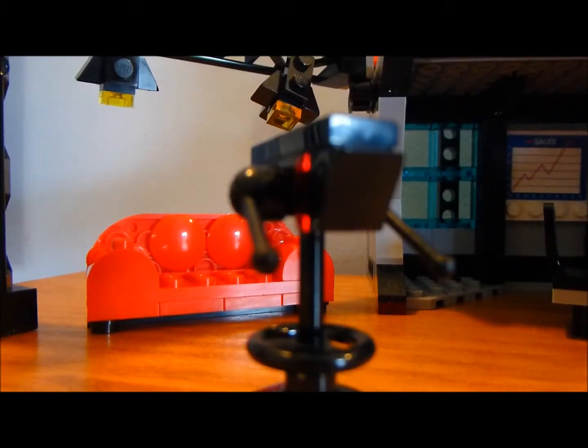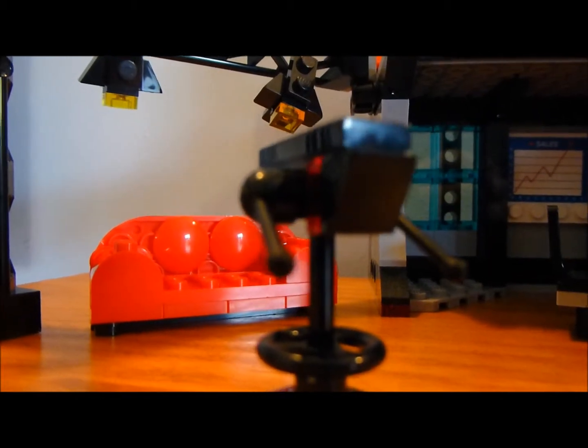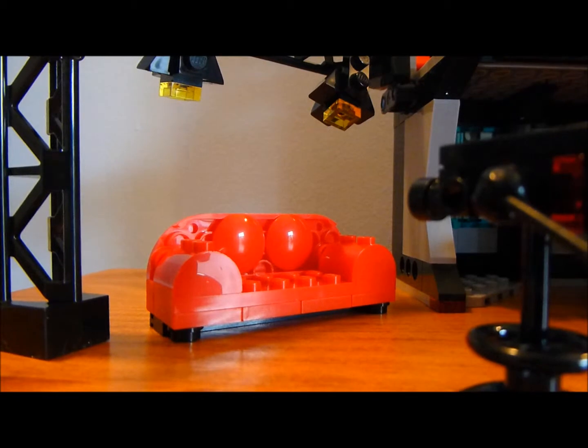Alrighty guys, so I'm going to do the review of the building in two sections really. First I'm going to do the bottom floor, then I'll do the top floor. Then, well actually maybe I'll do a third section that'll allow me to show you all the floors at once. So basically, I'll start with the TV studio.